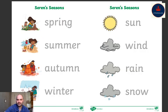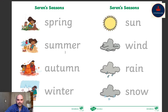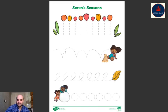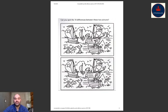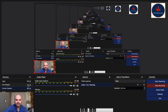Okay, and I think that's it. Let me see here. Yeah, I think that's it. All right. Now, the last one is a fun one. All you guys have to do is spot the 10 differences between these two pictures. You find 10 things, okay? What's different in this picture than this picture? Okay? Can you guys do that? It's super easy.